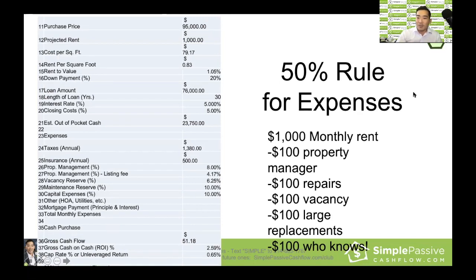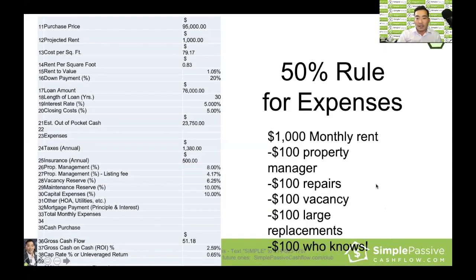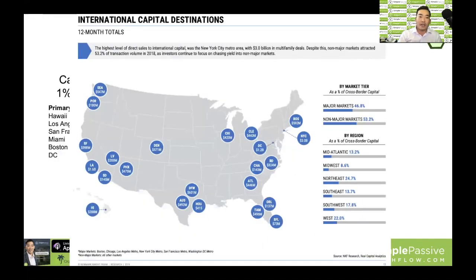Here's how the 50% rule works from a high level. If your monthly rent is $1,000, you've got to pay your property manager $100, and $100 goes out to repairs, vacancy, and also large replacements. I know that only adds up to $400, but trust me, there's always someone who takes that extra $100 after that.